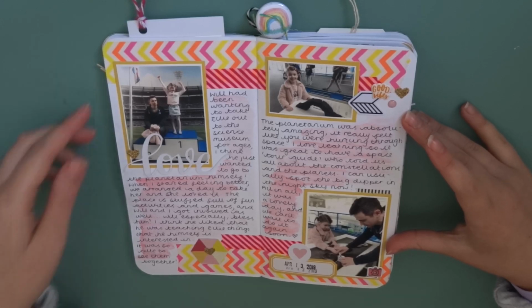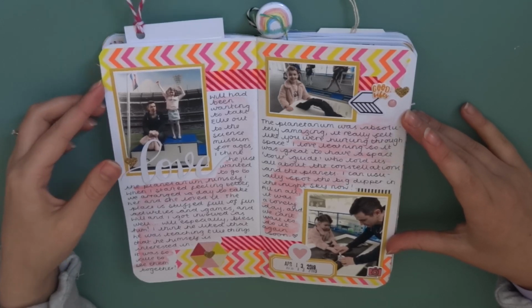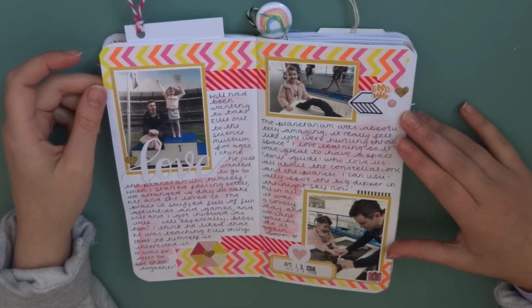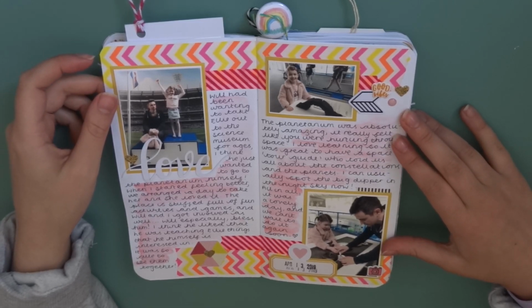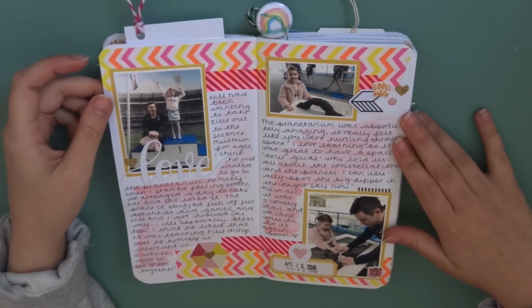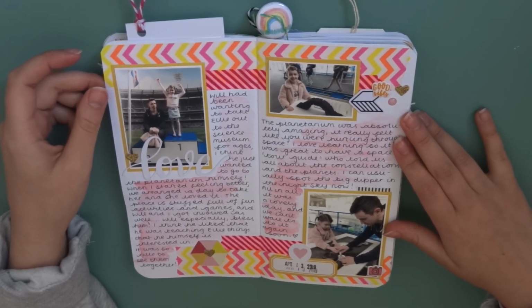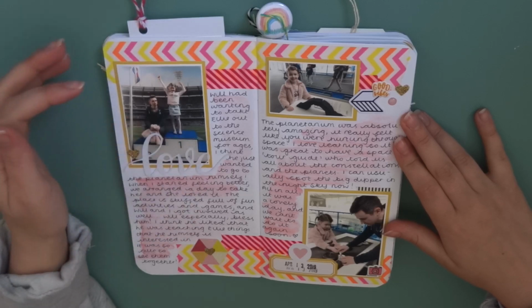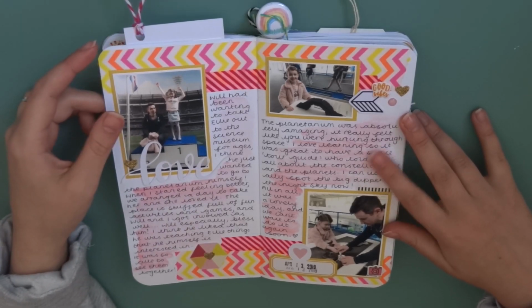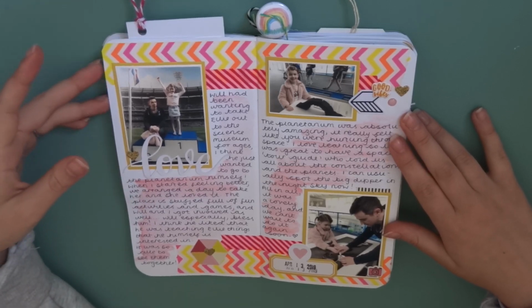We've got this colourful spread about when we took our niece to the science museum near us. I used all random bits from my stash for this one. It's just a mismatch of die cuts and puffy stickers and things. It's mainly just the writing that I wanted to document because I didn't get to write about it much in my Project Life album. And I also just splashed some watercolour down onto the pages.